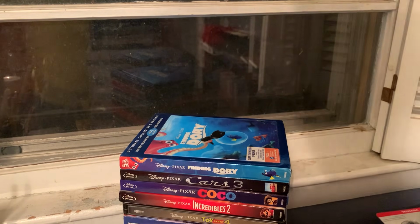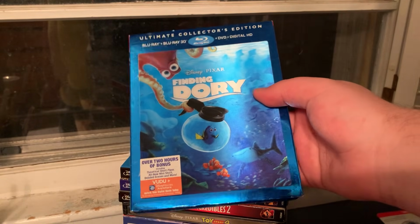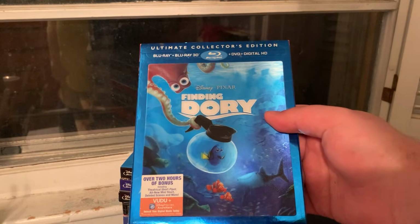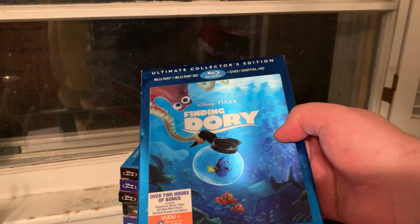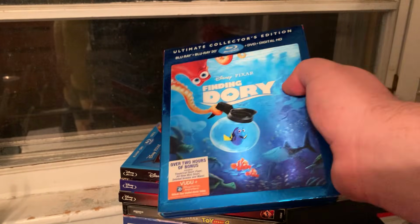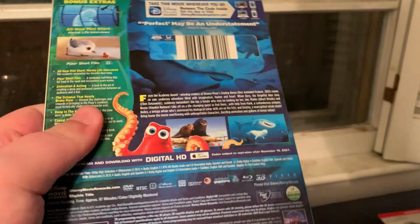All right, and the next Pixar film released was Finding Dory. This was released in theaters in June of 2016, and this Blu-ray was released November 15th, 2016. I got this Blu-ray at Walmart in North Syracuse the day it came out. Yeah, nice little slipcover. Yeah. Here we got the spine and the back.